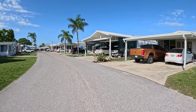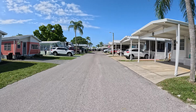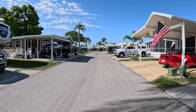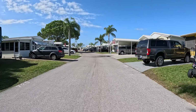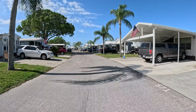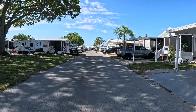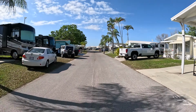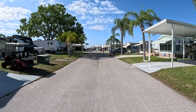Each site has full hookups. Some sites are 30 amp and some sites are 50 amp. As you can see, as we drive down one of the main roads here, all the lots are mixed in together. You might have a park model, and then you might have an RV lot, and a park model and RV lot. They're all mixed around. So there are full hookups.